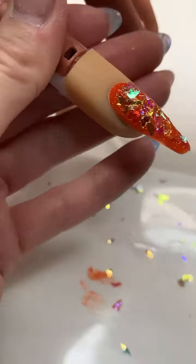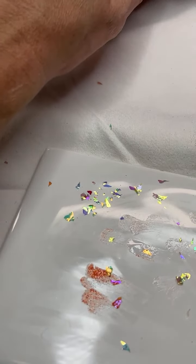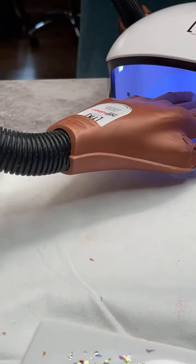At this time though, we're going to get that back into the light. Oops, get that back into the light. Again, I'm going to freeze that into place for 30 seconds.